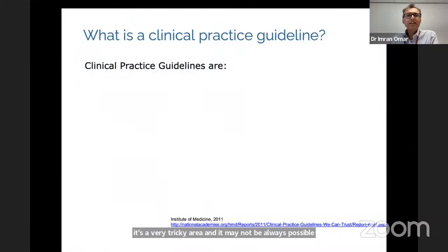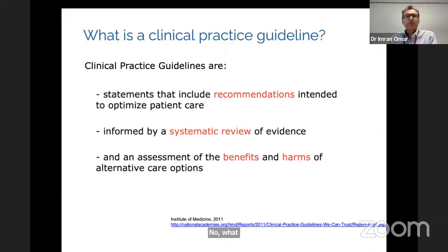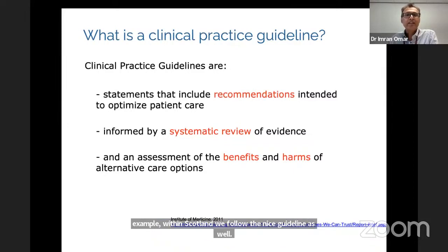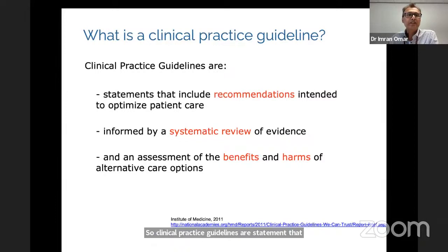Now, what are clinical practice guidelines? I know all of you will be familiar with the EAU or the AUA guideline. There are other clinical practice guidelines. For example, within Scotland, we follow the NICE guideline as well. So clinical practice guidelines are statements that include recommendations intended to optimize patient care. They are informed by a systematic review of evidence and assessment of benefit and harm of alternative care options.